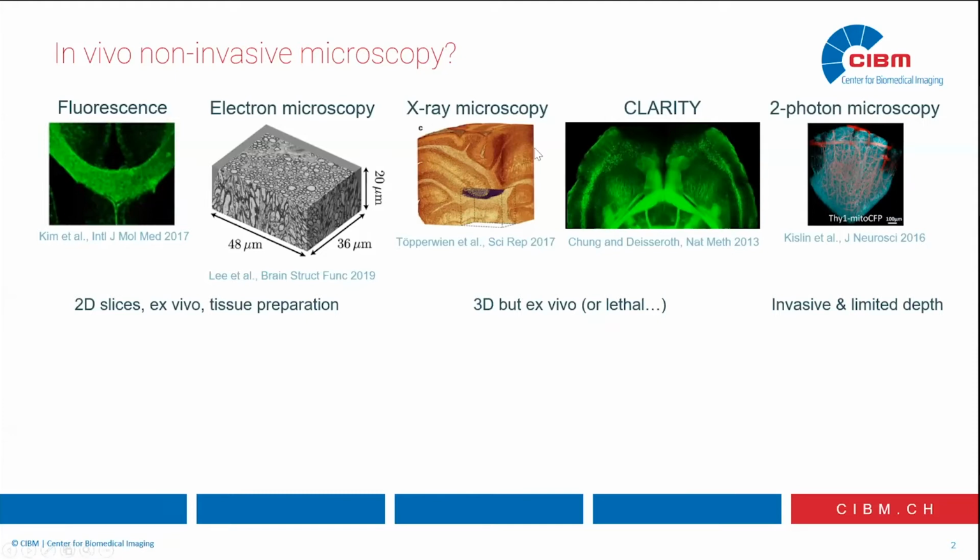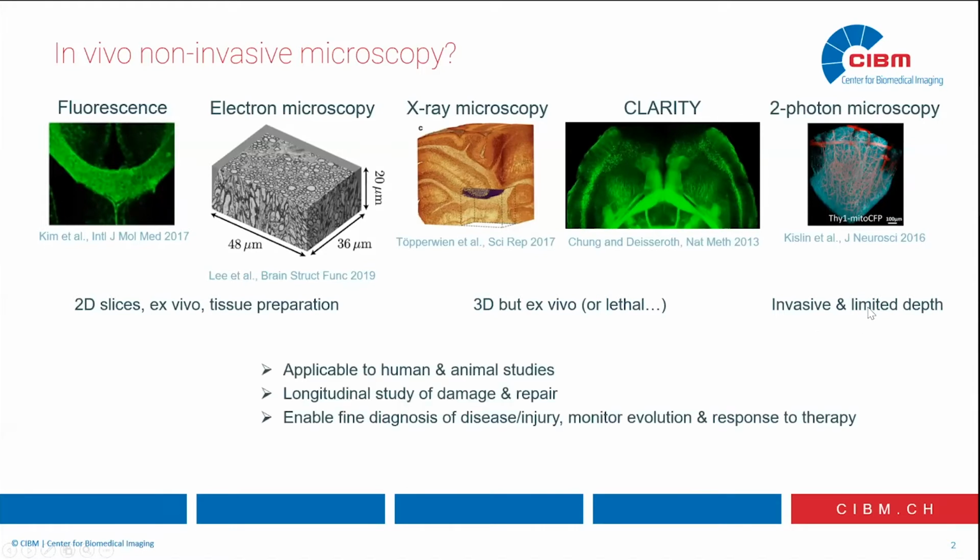microscopy? All of the current tools actually cannot rise up to this pretense, and of course even two-photon microscopy remains fairly invasive and can only achieve limited depth. However, if we did have something that could do in vivo non-invasive microscopy, it would be applicable to both human and animal studies, and would allow longitudinal study of damage and repair, as well as enable fine diagnosis of disease or injury, and monitor evolution and response to therapy.